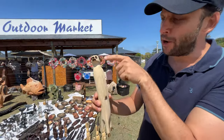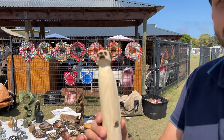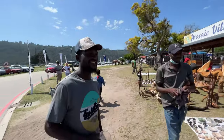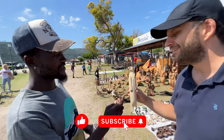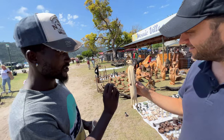Look at these cute little meerkats. And then they burn the eyes to get the black. It's actually burnt. Very cool. Who did this? My brother. Your brother did this? Yeah. He carves it and then he puts in the details. After putting the details, you burn.